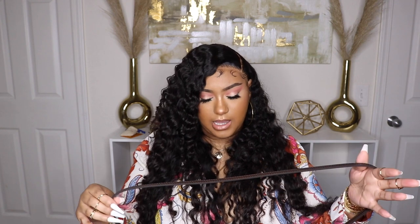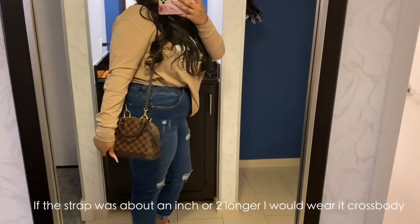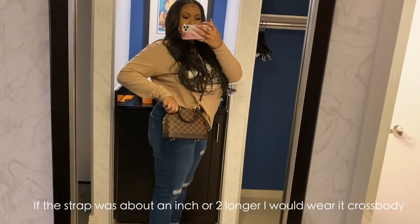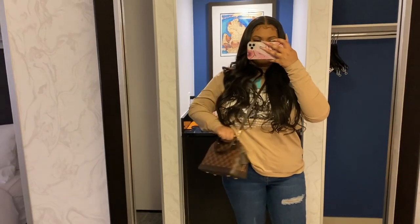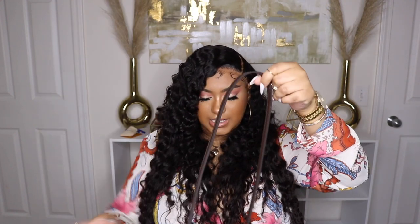Now, this bag does not work for me crossbody, which I was super bummed out about because I really did purchase this so I could just have this as an everyday bag. But it does not work for my body frame at the moment as a crossbody bag. I'm still gonna have to get an everyday crossbody. Size for me was gonna be perfect, but like I said, it doesn't work.